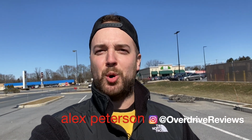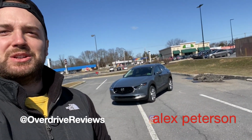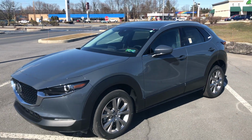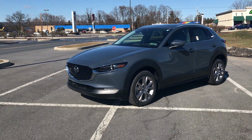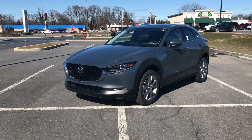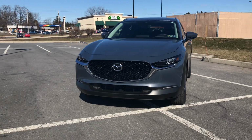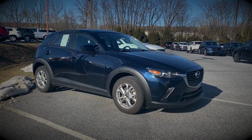We are checking out today a super cute sport ute. It's right behind me, the 2021 Mazda CX-30. This happens to be the premium trim level with all-wheel drive. Now the 2021 CX-30, it's the second year for the CX-30. It used to be called the CX-3. Mazda got rid of it.